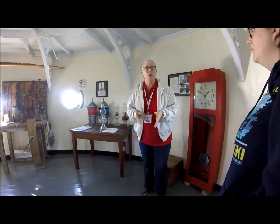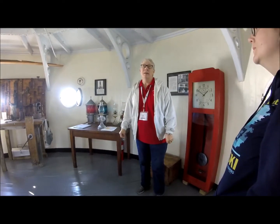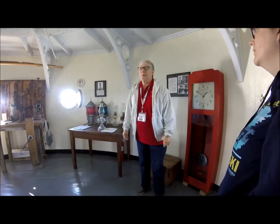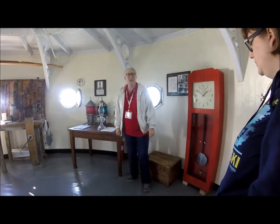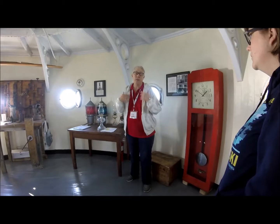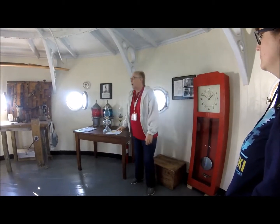First thing at the crack of dawn, the keeper had to put his uniform on. That was grounds for firing or being written up if he didn't have his uniform on. He'd have to come up here and go up to the gallery and do some work on the lens. Now, before he could go up there, whether it was 30 degrees or 90 degrees, he had to have his wool uniform on. Wool was the common fabric back then.